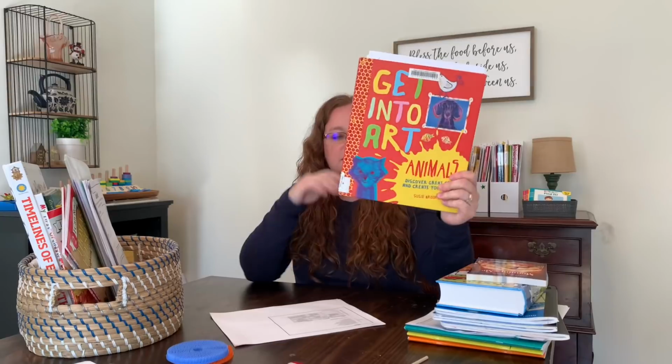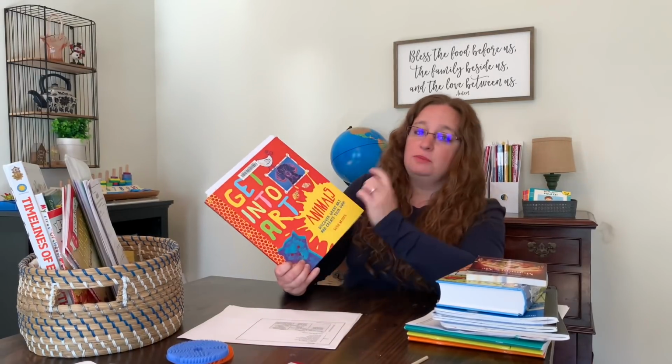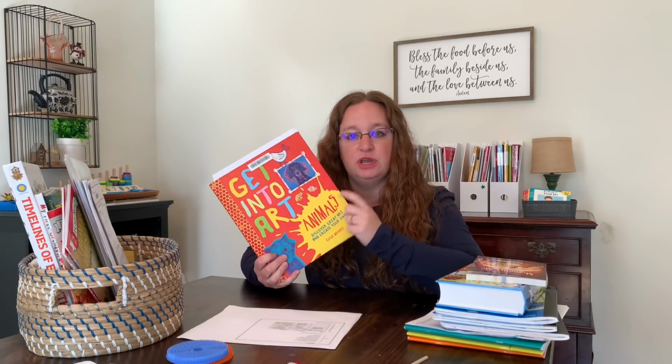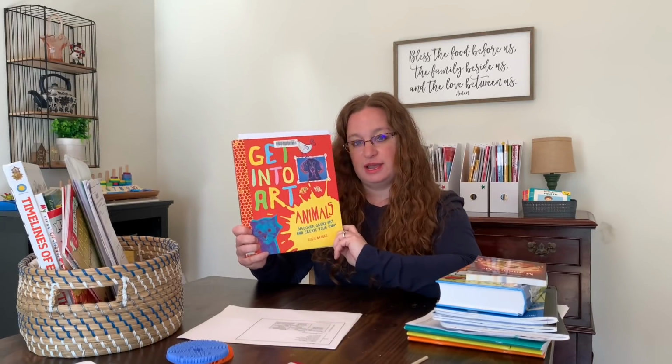Art. I bought this used off of Amazon. It was in great condition. It was $6. I actually bought 4 different books from the series. And then what I did was sit down and plan out a unit study for the book. So this one we're starting with is Get Into Art, Animals. And I created a 10-week unit study from this one book.